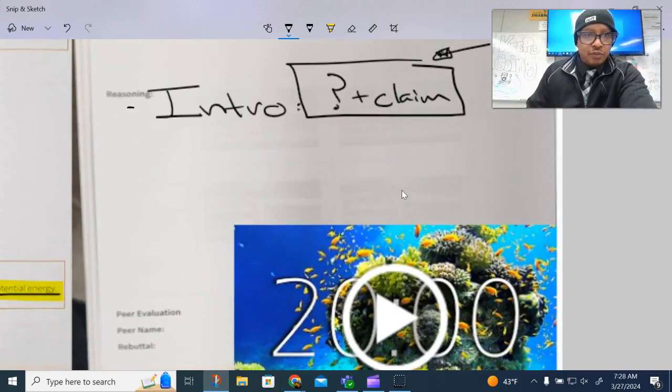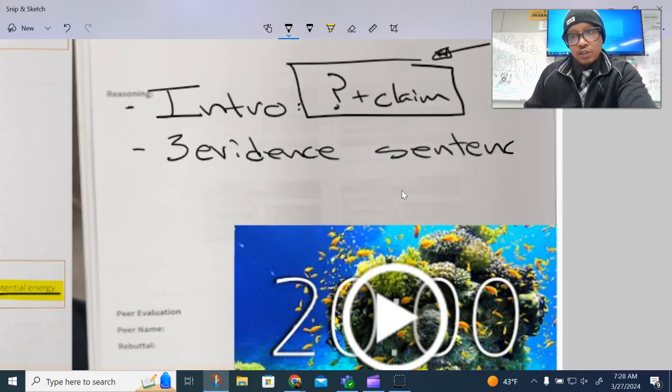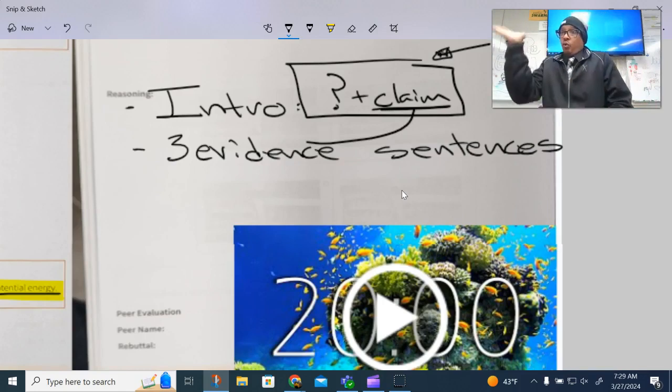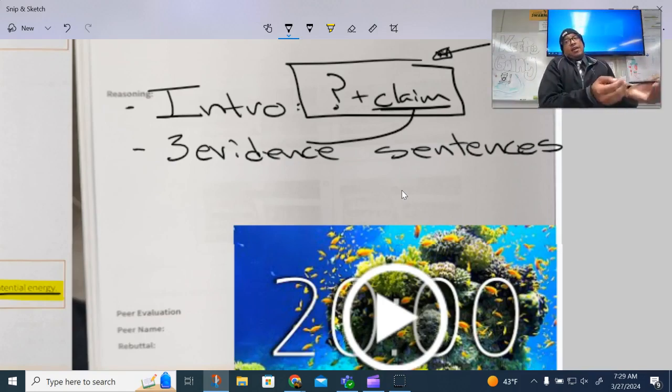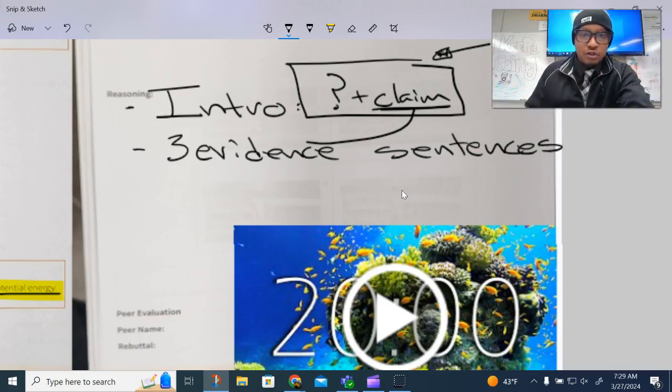Then you need 3 evidence sentences, okay? And what those need to do is support your claim. Your evidence sentences should support your claim. So they can't just be stating the evidence. You need to say, how does the evidence prove that your claim is true? So you need to connect the evidence sentences to your claim. How does that prove that that's true? Okay. So make sure that that is what's happening.